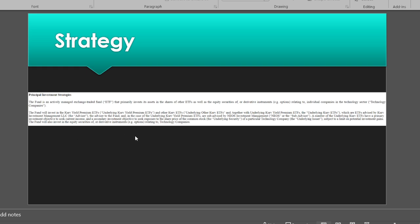The strategy is that they plan to have this as an actively managed ETF, and they primarily invest in assets in other ETFs. But when you go through the fine print, it says they're going to primarily invest in the Kurv Yield Premium ETF. So this is why I think this will be more like a YMAG rather than a YMAX.